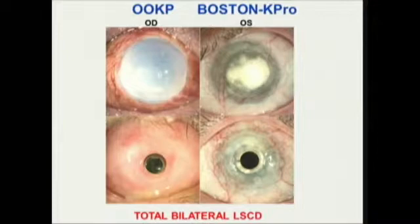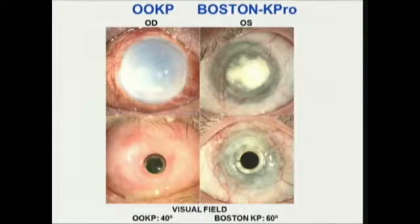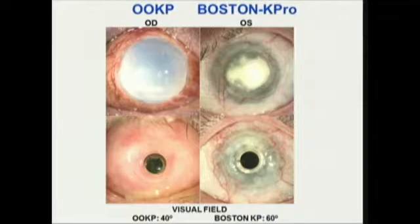This reconstructive surgery is indicated only in bilateral corneal blindness. The reason is the visual field. After the surgery with the osteodonto-keratoprosthesis, the visual field is restricted to 40 degrees, and after Boston, it's restricted to 60 degrees. Only a well-motivated patient or unilateral patient should be operated with this keratoprosthesis. The indication is bilateral. A multidisciplinary team is mandatory.